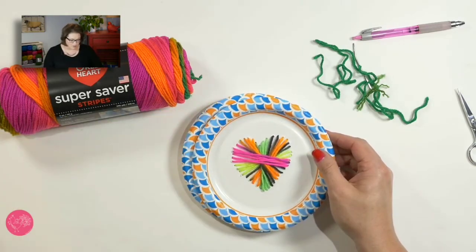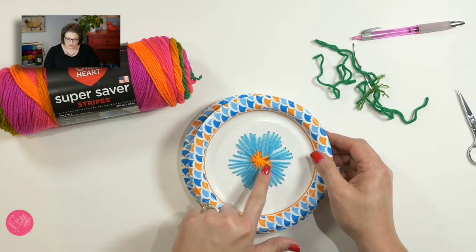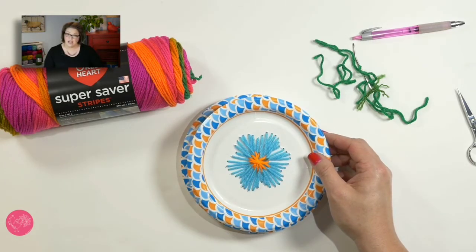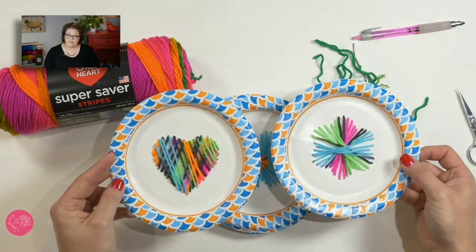You can do this with variegated yarn to get some really cool color effects. You could use a solid color and then go back and kind of weave through the solid color to get a different look. Or once again, just use some more of the variegated.